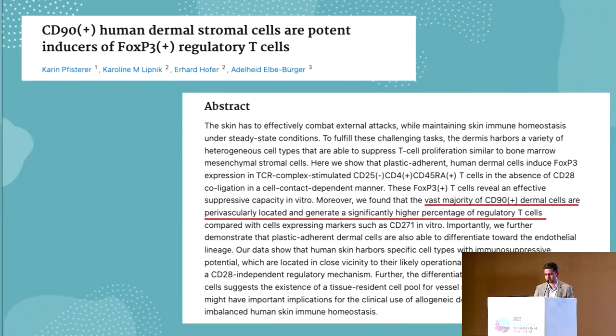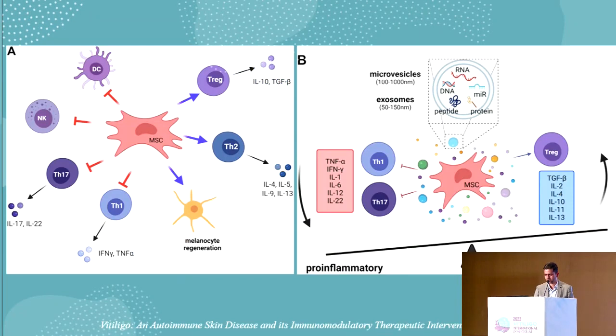And this is another study in which the CD90 positive cells have been found to induce the T regulatory cells, as we know that these regulatory T cells are less in cases of vitiligo. So to summarize, these dermal mesenchymal cells shift the milieu from pro-inflammatory towards the anti-inflammatory side.